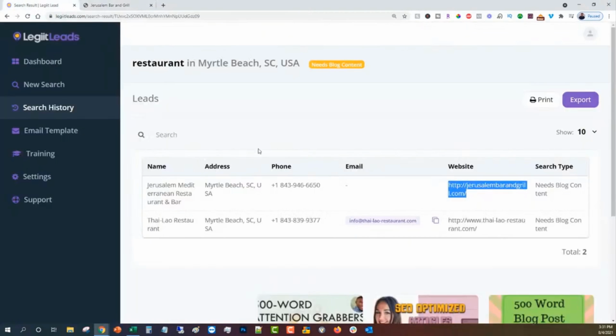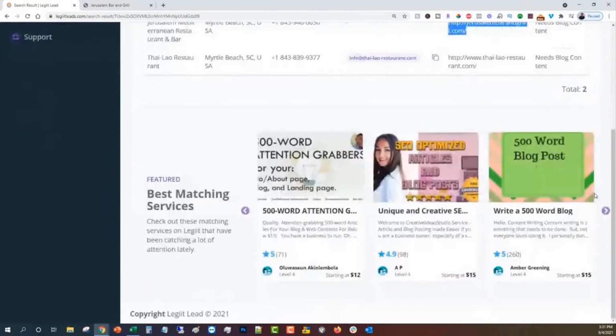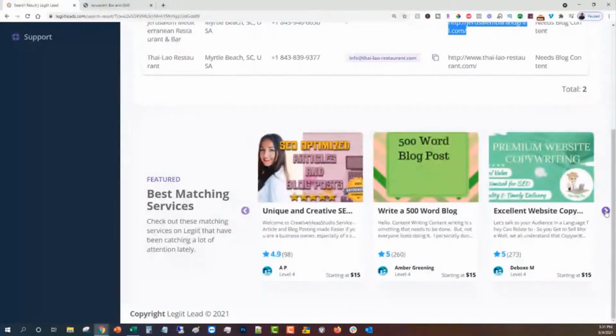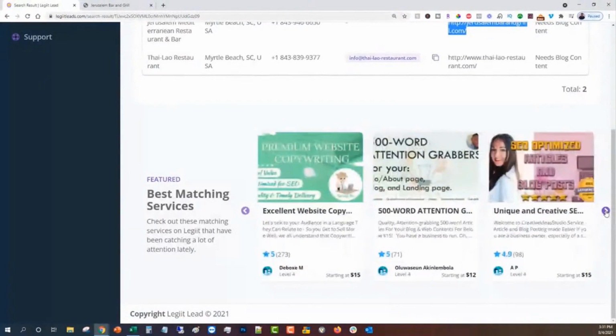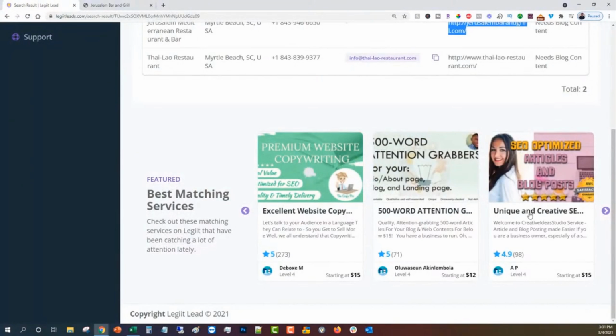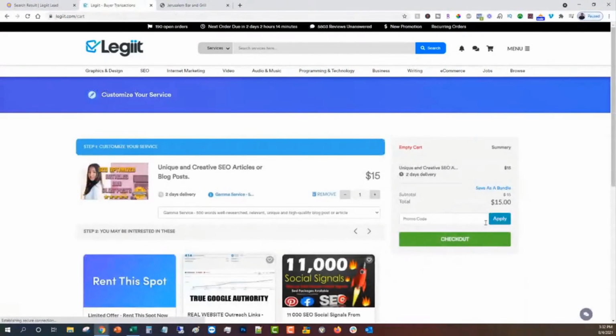All right. And then if they say yes, we have put in a few people down here, and these will change and we'll add more as time goes on. I literally loaded these up myself this morning, but some people you can outsource it to. So suppose Jerusalem Bar and Grill says, which by the way, looks nothing like this, at least if it's the place I'm thinking of. If they say that they would like you to do some blog content for them, you can just come down here and open this service, add it to your cart, and you're off to the races.